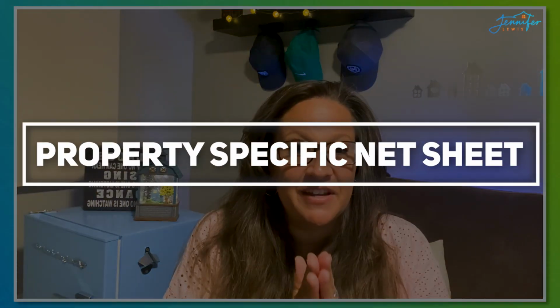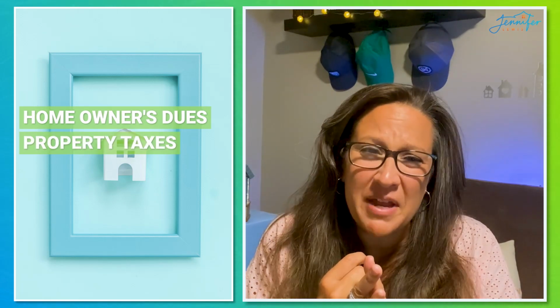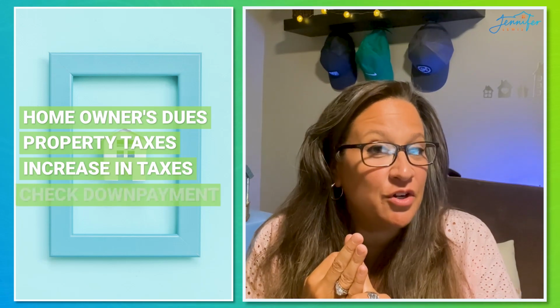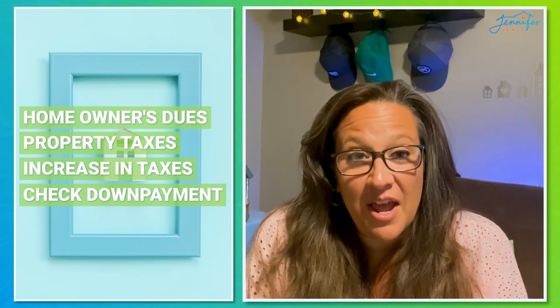You want to make sure that you have a property-specific net sheet worked out for you before you make your offer. That's what I ask of my lenders, and I often ask my clients to look at what the payment will be on this property specifically, including your homeowner's dues and the property taxes. You should also make sure to budget for an increase in property taxes. Make sure that you're comfortable with your down payment and there are no surprises. You don't want to get 4 days in, do your inspections, and recognize that you don't have enough money to put down. So for most of my clients, especially on the buyer side, I recommend that they get a net sheet drawn up before we make the offer so they're comfortable with their down payment, unless we need to negotiate more credits.